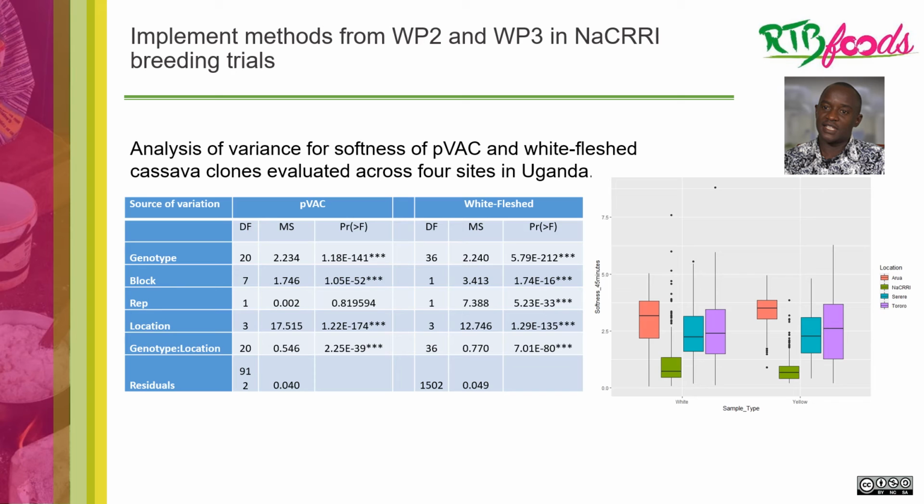In Uganda, the same thing is being done, whereby traits that have been perfected in work packet 2 and tools that are being used in work packet 3 are being integrated into breeding trials. In this case, we've applied these to uniform yield trials that were established at 4 locations in Uganda: Arua, Namulonge, Serere, and Tororo. This was basically done in white-fleshed and yellow-fleshed populations. You can see differences in terms of genotype and location, and that's why we basically use blobs for selection. But also here you can see the contrast in white and yellow clones for those traits.